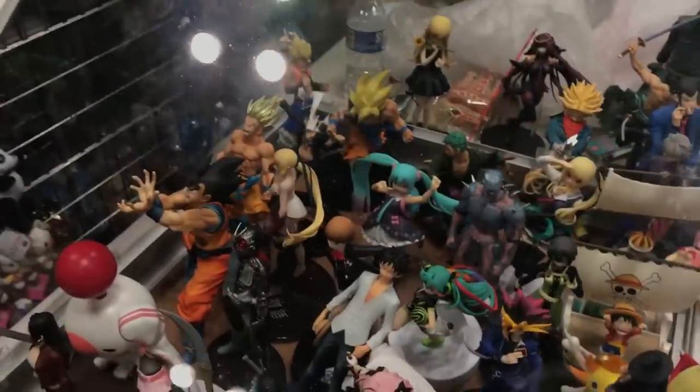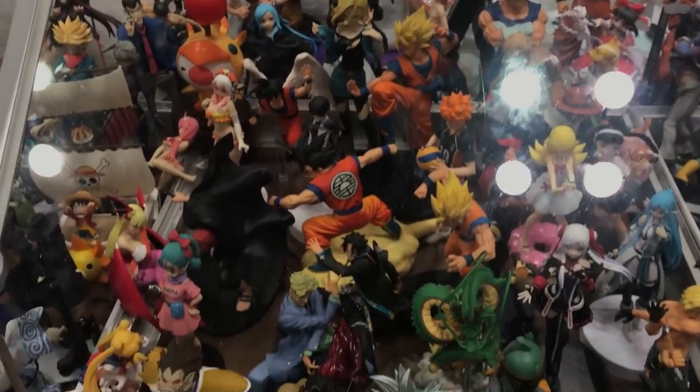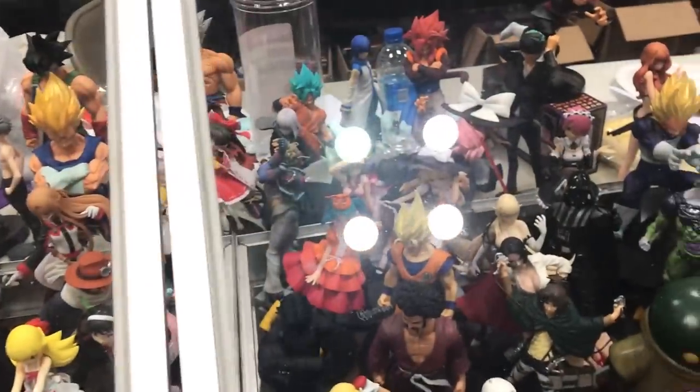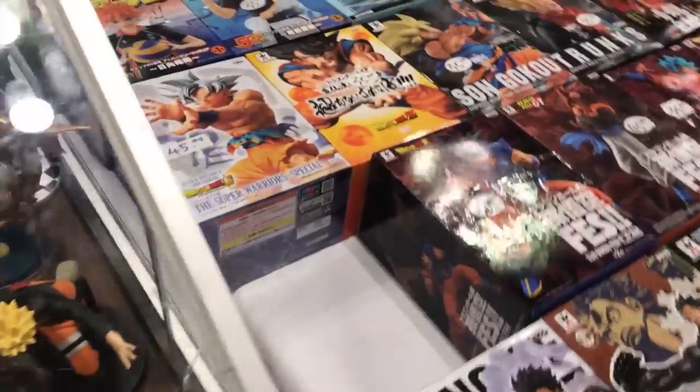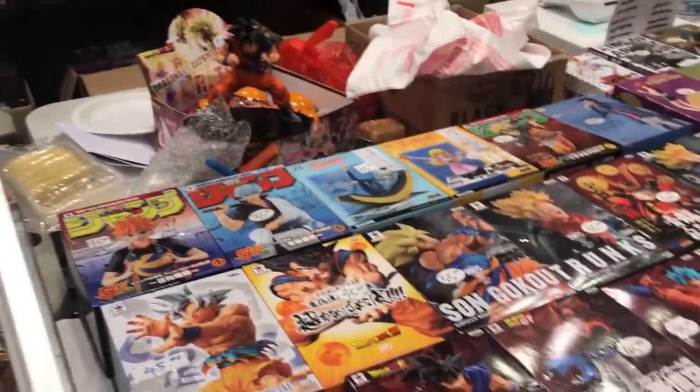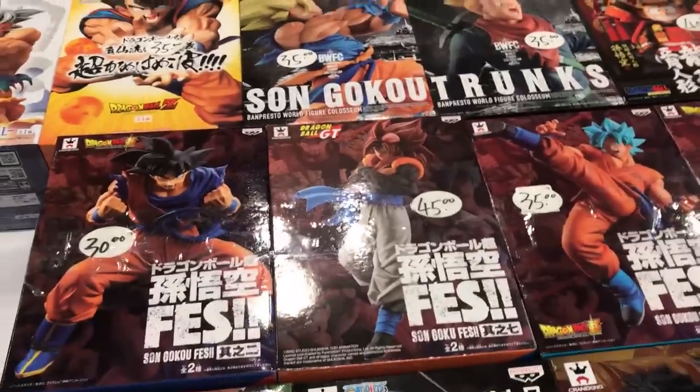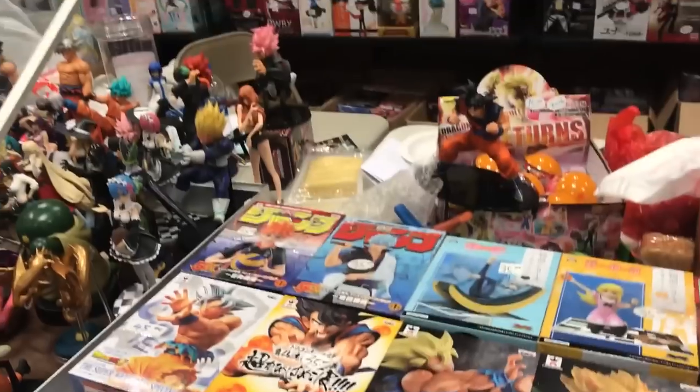New York Comic Con. Let's go. Look at all the figures displayed here. Nice. Grandista. They got all different kinds here. Benpresto figures. Super, super cool. Look at them back there. Wow. Oh, that's awesome. FES figures. I love the FES. They're like beautiful, beautiful figures, to be honest.